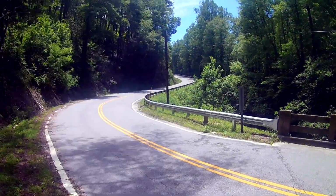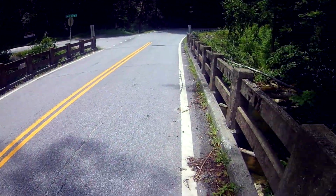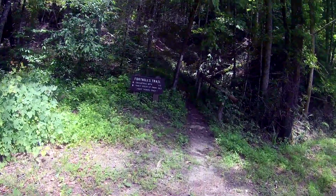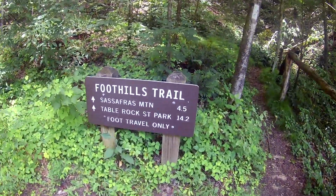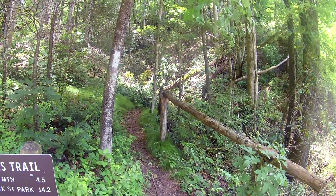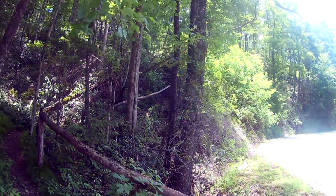This is 178, where it comes out over the Esteto Creek, I believe. This bridge was made in 1932. And directly across, Sassafras Mountain, 4.5 miles, definitely en route for today, and 14.2 Table Rock for tomorrow. It's beginning to feel close, but I'm also looking at this trail going, oh crap, this is going to be a pain. Yep, it goes up the hill there.